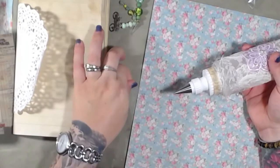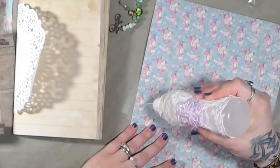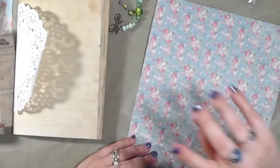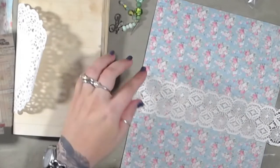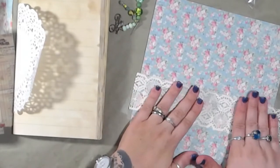Oh, that's attached. I was like, why is that not coming off? It's amazing how easily this comes out when it's full. I was watching a video where she had filled up her glue. I was like, oh, I need to do that. So I grabbed my glue and I filled it up. And now it's super easy to come out. I'm like, I should have done that before.